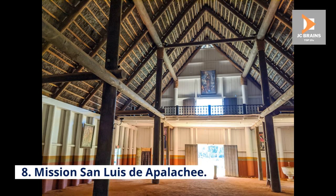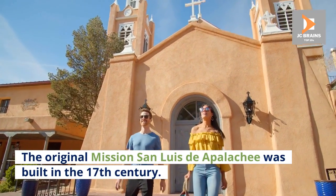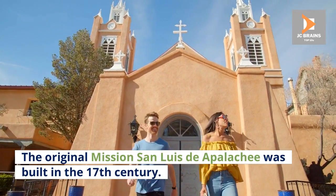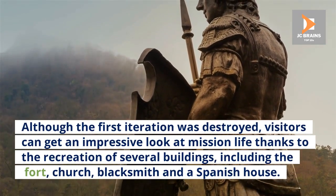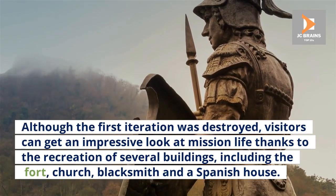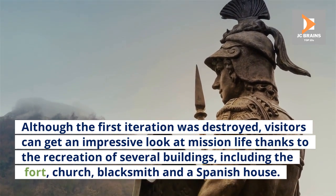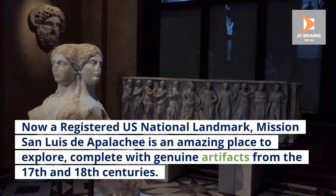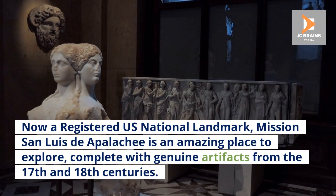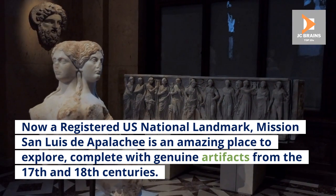8. Mission San Luis de Appalachi. The original Mission San Luis de Appalachi was built in the 17th century. Although the first iteration was destroyed, visitors can get an impressive look at mission life thanks to the recreation of several buildings, including the fort, church, blacksmith and a Spanish house. Now a registered U.S. national landmark, Mission San Luis de Appalachi is an amazing place to explore, complete with genuine artifacts from the 17th and 18th centuries.